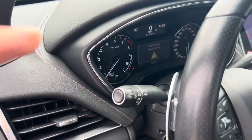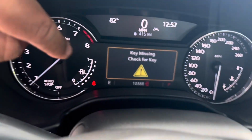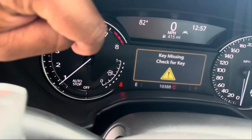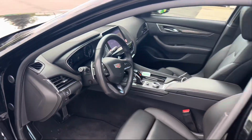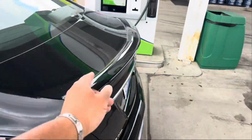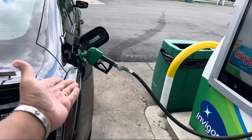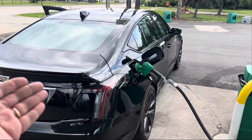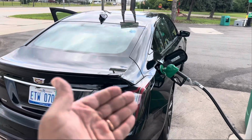Cadillac also lied to us. See the fuel gauge right there? How the arrow is pointing to the left? That should indicate the fuel filler cap is on the left side of the car. But if you see, this is the left side of the car. There's no fuel filler cap. If you look at the right side over here, that's where the fuel goes. I've never seen that before. Cadillac and the engineers and the design team got it wrong. How'd y'all miss that?